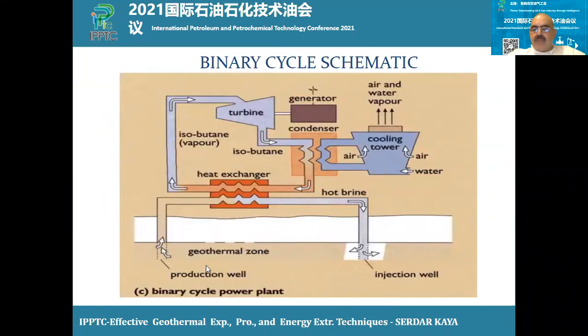In a binary system, the reservoir fluid comes to the surface and through a heat exchanger transfers heat to another fluid, which turns the turbine, and then a condenser reduces the volume and the temperature of the working fluid. Each system is a closed cycle. So it rotates, and the cycle works within the cooling, heating, and the reservoir system.